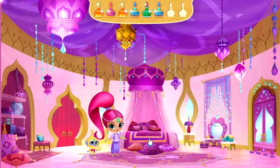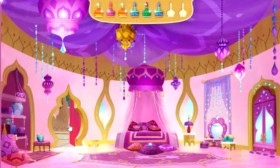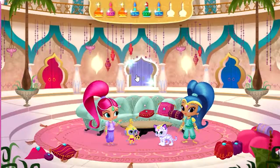You found a genie bottle. Do you have magic powers? You found all the genie bottles in this room. Where do you wish to go next? Our bathroom.